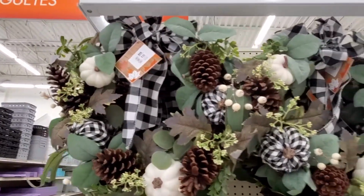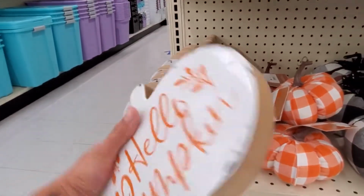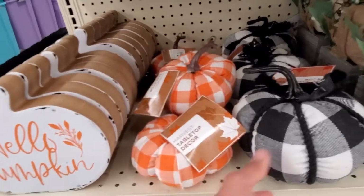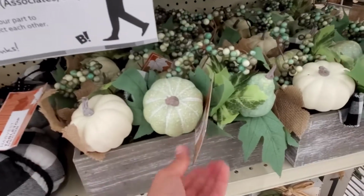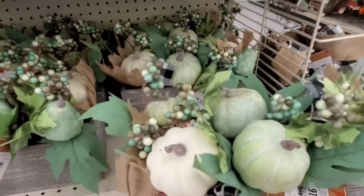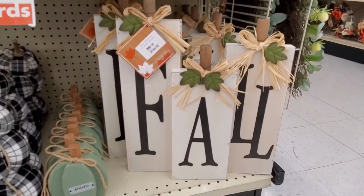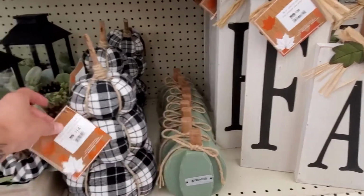You have some $25 wreaths. Hello Pumpkin. I have $8. Wow, this one's heavy. Then you have these for $6. This one, $8, a little bit bigger. I love this. I have this one for $16. Wow. I have this one for $20. I like this a lot. Grateful. I have this one for $14.